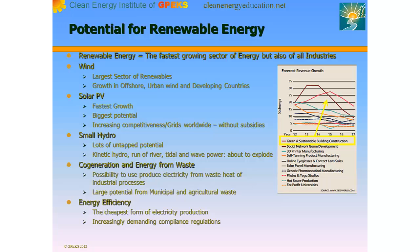First, let's talk about the potential for renewable energy. Renewable energy is currently the fastest growing sector of energy. Of all the industries, including the construction industry, the automotive industry and various other industries, it is one of the most promising and fastest growing sectors for the decade to come. It has been growing at a very fast rate, typically 20 to 50% a year based on the type of renewable energy technology, and we can expect that to continue.